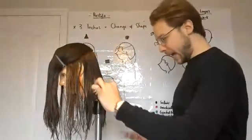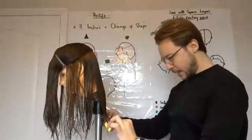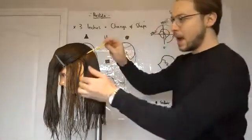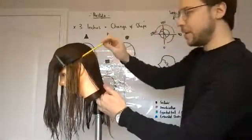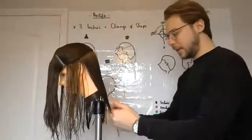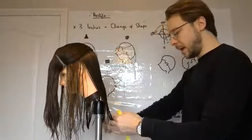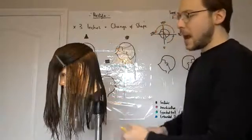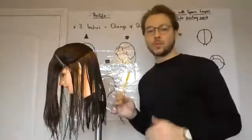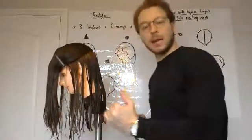So the head is forward again. And in the back, I'm just going to work my shape through. And then I'm going to start to use my fingers to over-direct the section from the left-hand side back into her shoulder blade area.